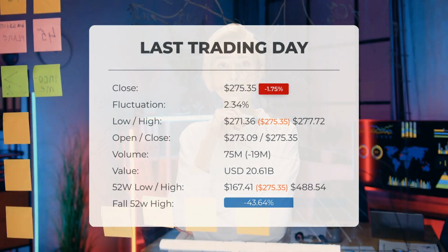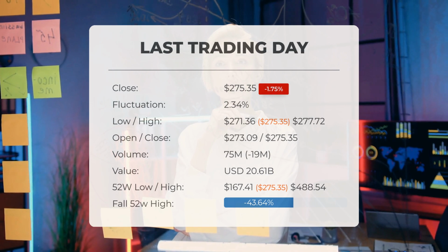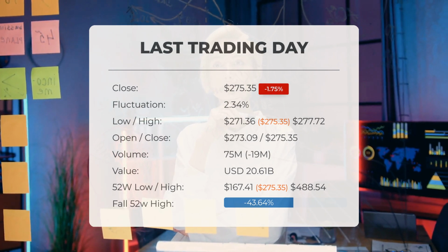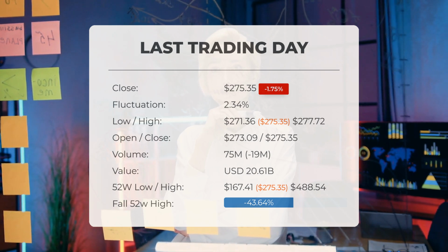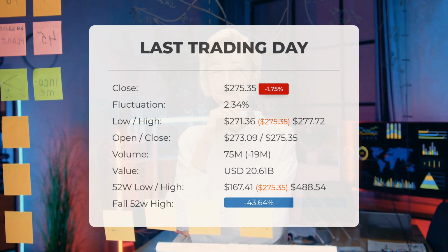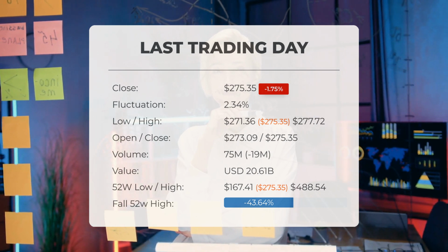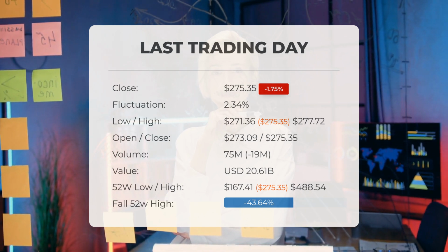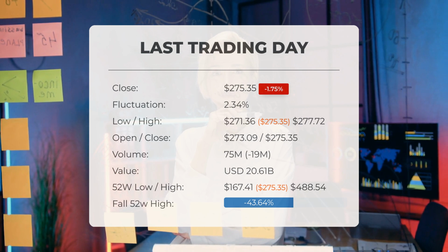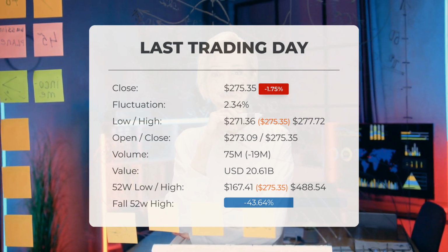Our latest daily update for Tesla includes the headline, Tesla stock downgraded to hold accumulate. The Tesla stock price decreased by 1.75% on the last day, Tuesday, the 6th of May, 2025, falling from $280.26 to $275.35. During the last trading day, the stock fluctuated by 2.34%, reaching a low of $271.36 and a high of $277.72.